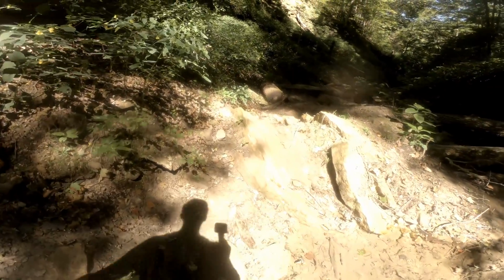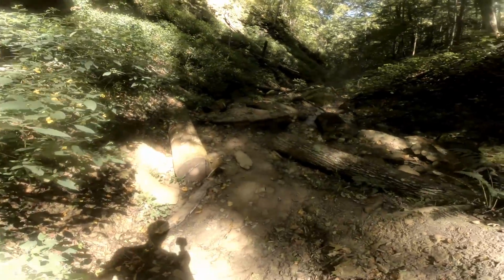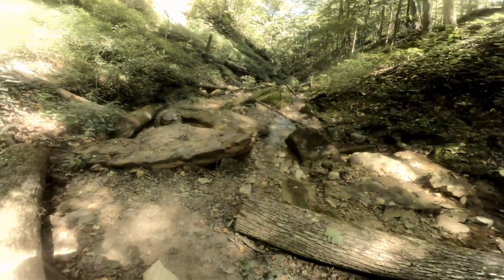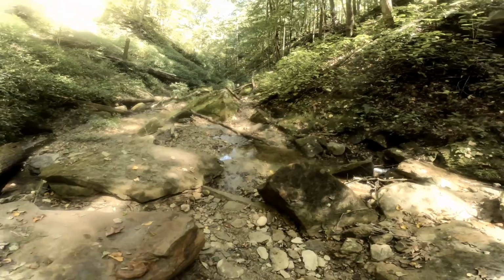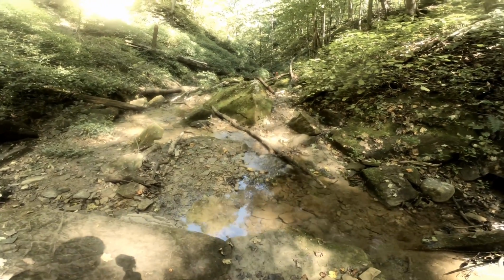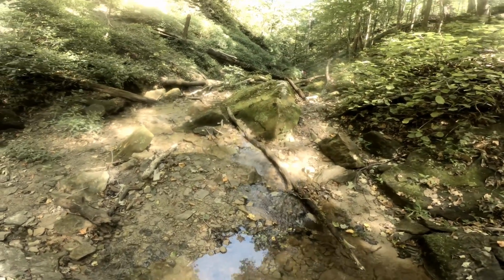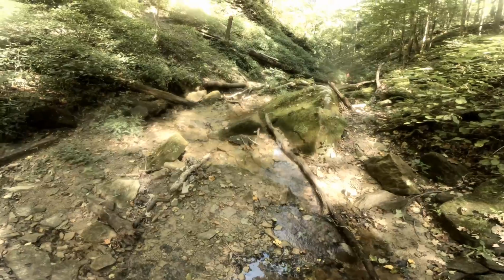You got a little bit of mud. I guess that's normal when you have a creek. When you're treading through a creek, you're going to have some mud. We got some hikers up ahead. I'm going to try not to get too close to them because I'll scare them. They've probably never been on this rugged trail before.